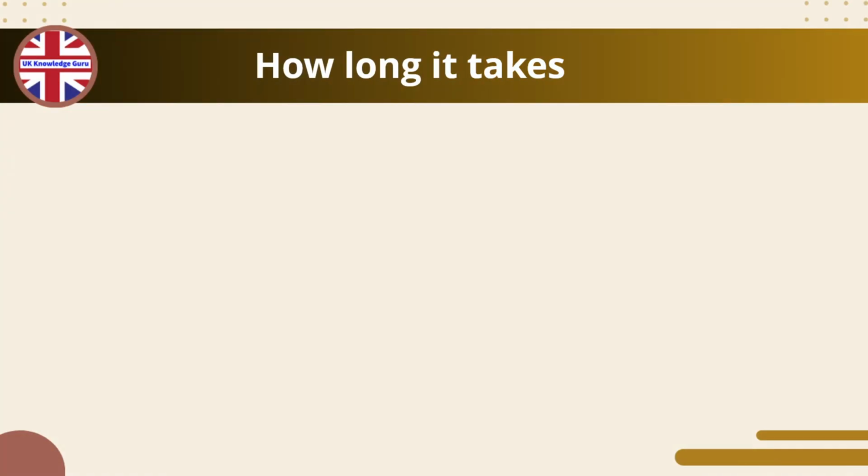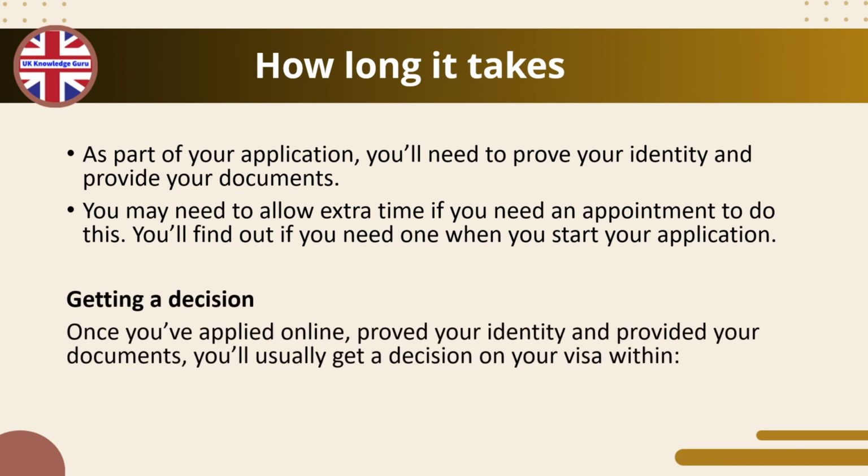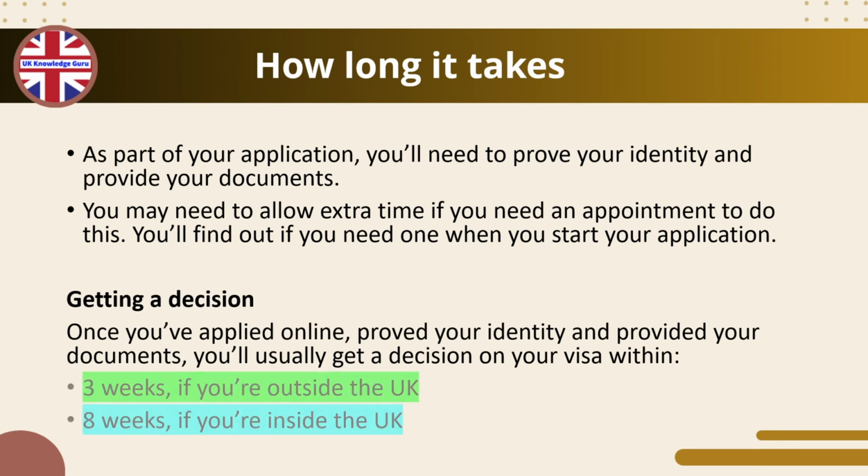How long does it take to get this visa? Usually, after the identity checks and everything is done and you have submitted the application, you get the decision. It takes 3 weeks when you are applying from outside the UK, and from inside the UK it takes 8 weeks. Many applicants ask this question: why 3 weeks from outside the UK and 8 weeks from inside the UK?